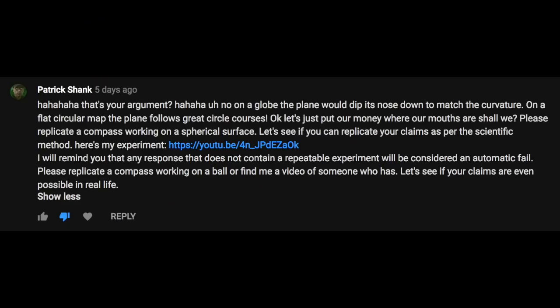Patrick personally challenged me to do this experiment with a sphere. He seemed extremely confident that he had a gotcha on me. I have to admit I was confused. This isn't a hard problem.